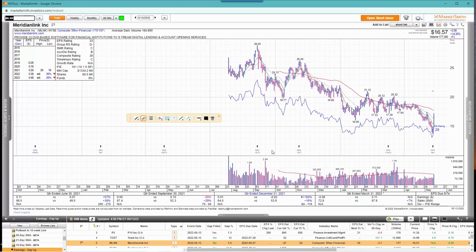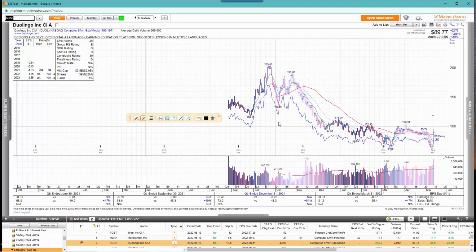Okay, Meridian Link, I believe. I've never heard of this company. MLNK. Also, I would say this stock has a lot of work to do. It did gap on earnings, but honestly, the volume was not even above average, and it's still in a downtrend channel, still below the 50-day moving average. I like HRT better. DUOL.